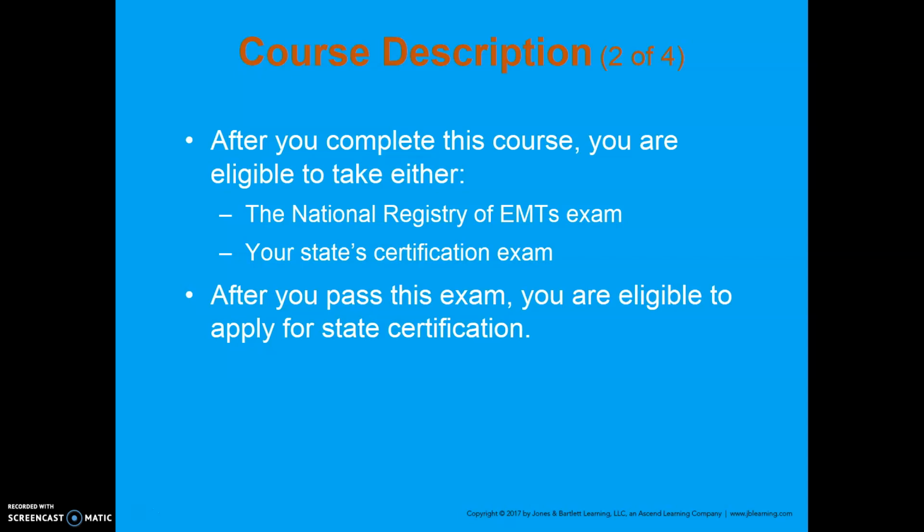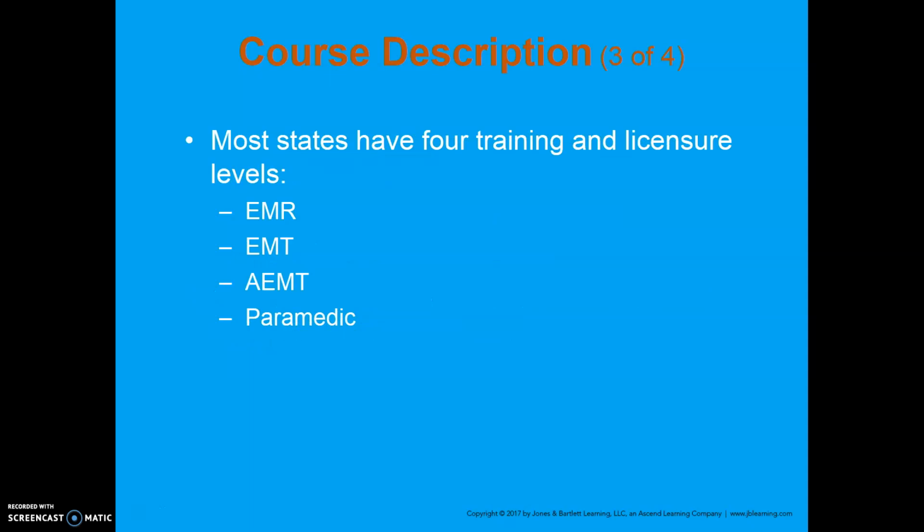Once you pass the exam, then you can apply for state certification. That's why we had you create both the NREMT account and the state account so that the state knows that you potentially could be coming for certification. In most states, there's 4 levels of training and licensure. There's the EMR or emergency medical responder, the EMT, emergency medical technician, the AEMT, advanced emergency medical technician, and then the paramedic is the top level with the most training and time behind their license.